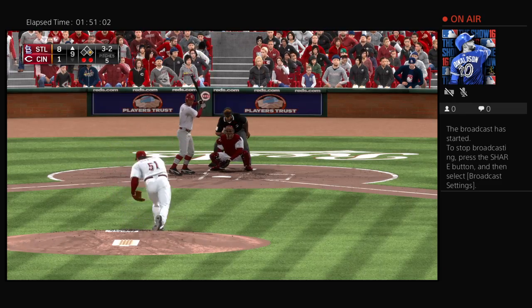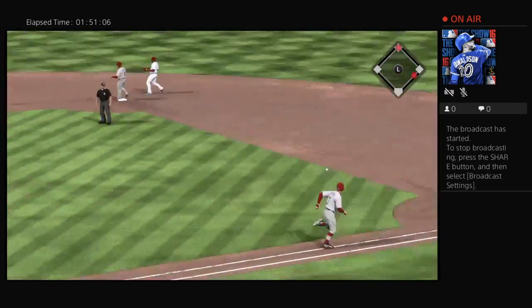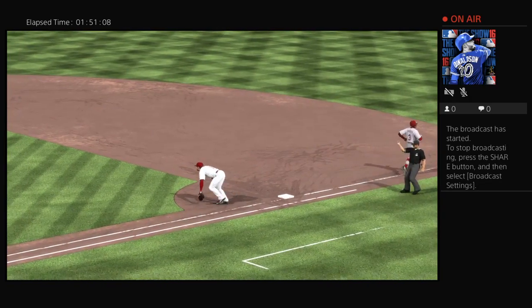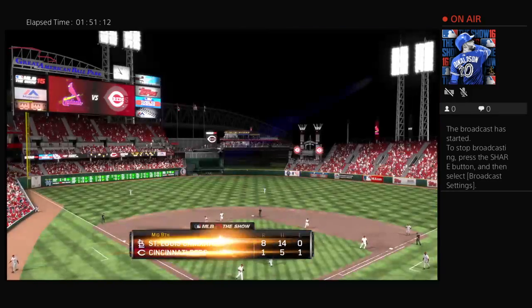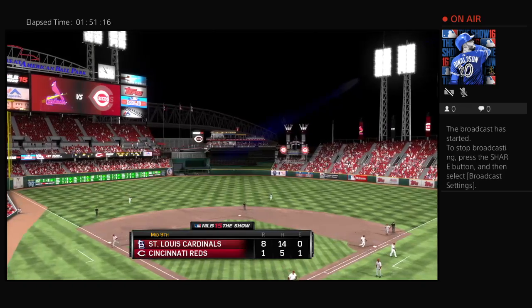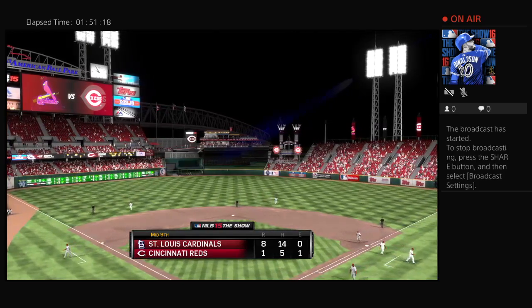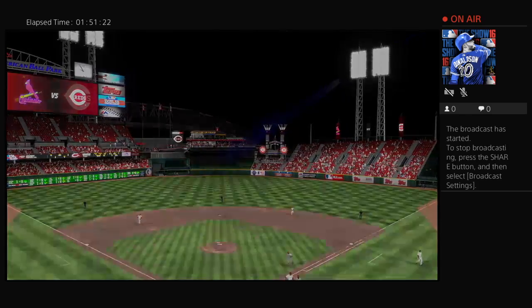Now the 3-2 pitch. And that's off his leg on the mound. And now, fortunately, they will get an out here. 2 hits here in the inning lead to a run for the Redbirds. 6th, 7th, and 8th place hitters scheduled to start the bottom of inning number 9. It's the Cardinals 8 and the Reds 1.